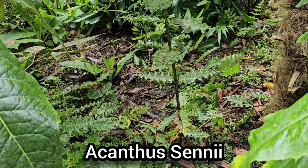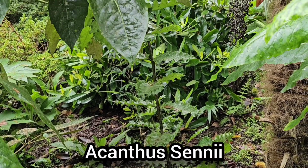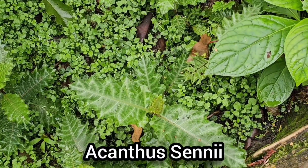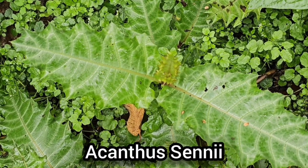Acanthus senii is a variety native to Ethiopia, and yet surprisingly is hardy throughout the UK, dying back to ground level in winter. It grows up to 1.6 meters tall and prefers to grow in full sun in a sheltered spot with free draining soil.